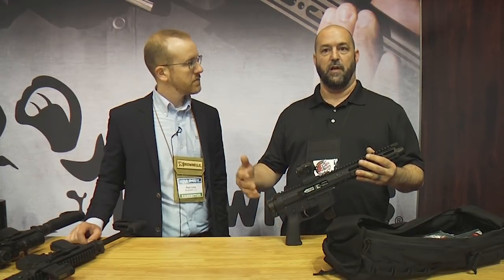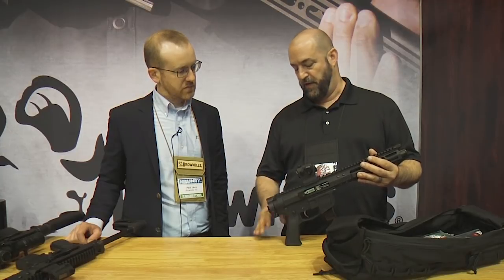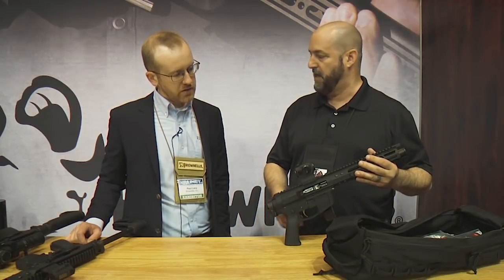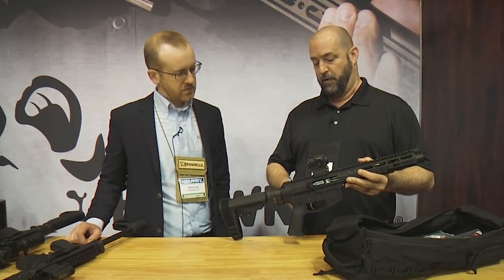I see us in the future coming out with some products for Brownells where we combine the Law, maybe an SBA3, with this lower at some point. I see that coming together. We can already get the premium lower, which is shown here.